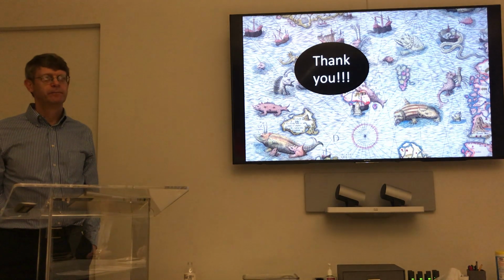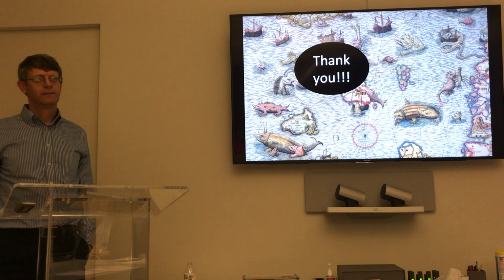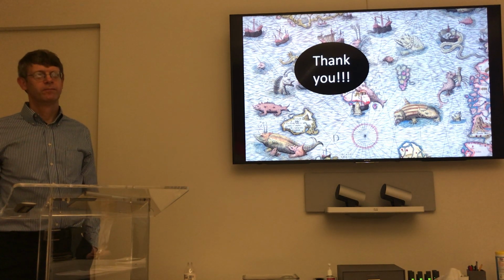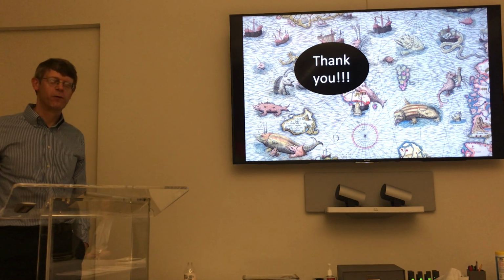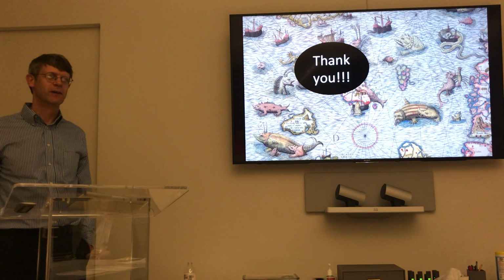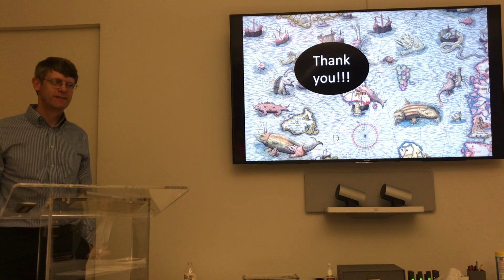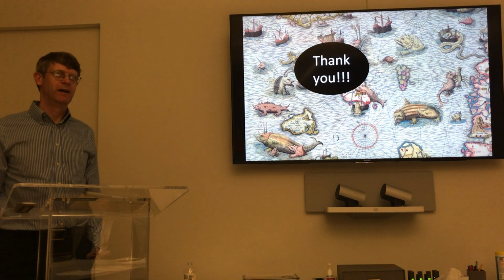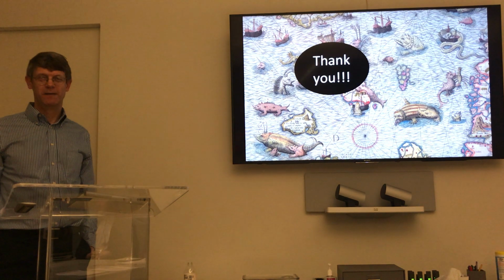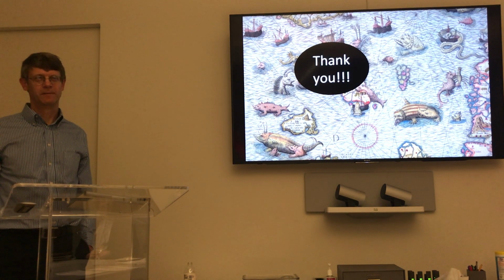When in this time frame did the expression terra incognita start to be used or end being used on maps where they didn't know what was there? The phrase goes back well before the maps we've seen here. As to when it ends, I would say maybe the 19th century, something like that.